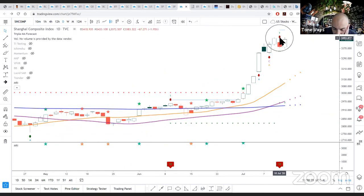Look, a lot of stuff is topping right here, right now. A lot of stuff was topping on Friday. A lot of stuff is topping today. And a lot of stuff is going to be topping tomorrow. So there's lots to see. I can foresee a market top right here, right now. But I've said this before and recently and was not very right.